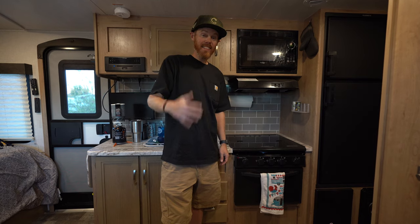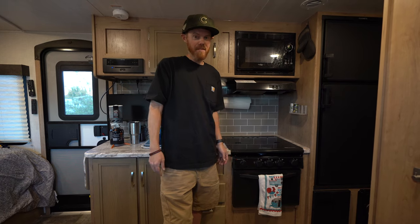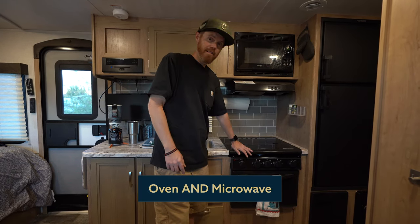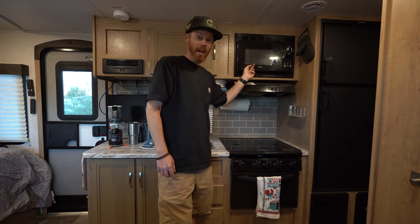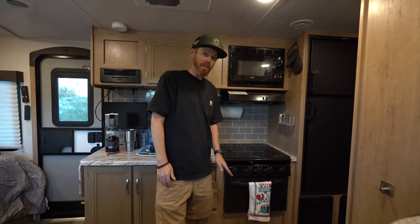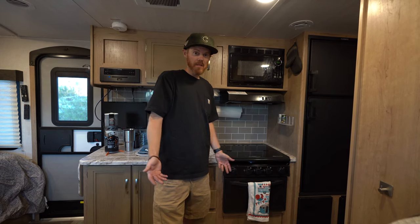The fifth thing that we love about the Winnebago Micro Minnie 2100BH, although there's obviously more, is the fact that it has both an oven down here with a 3-burner stovetop and a microwave. So a lot of campers this size don't have that. Now we know the 2021 Micro Minnies, they got rid of having both an oven and a microwave. I guess they realized that some people thought it wasn't valuable.